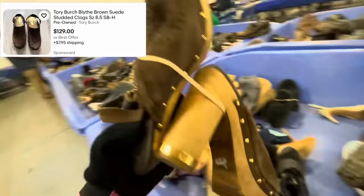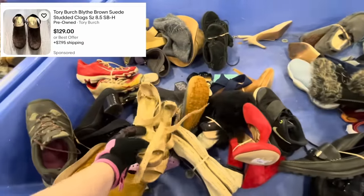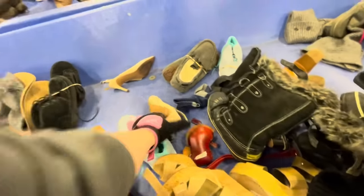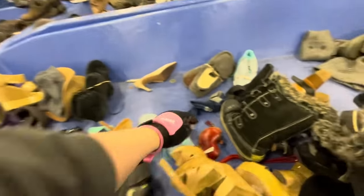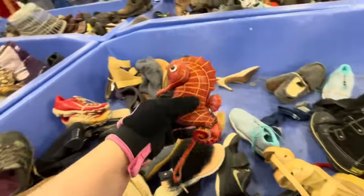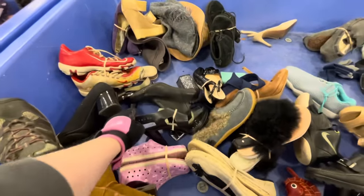Tory Burch. What are these people looking for if they don't want those? Michael Kors. Sam Edelman. I have a confusion. Vince Camuto. Coach hang tag. That's cute. Michael Kors.